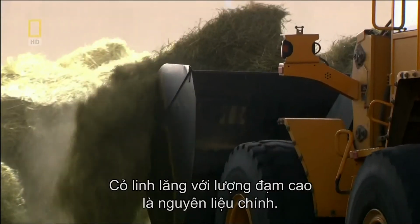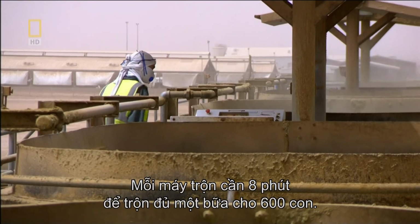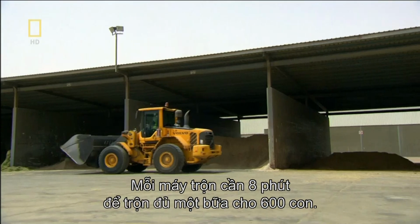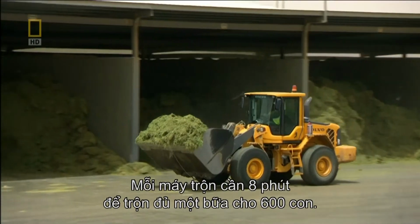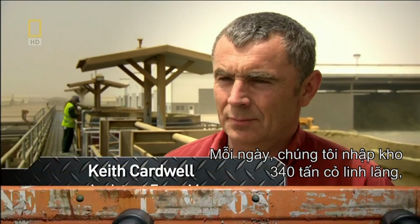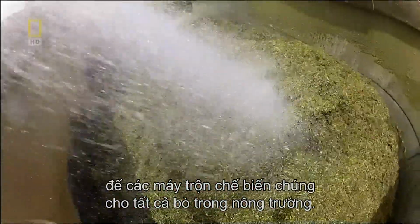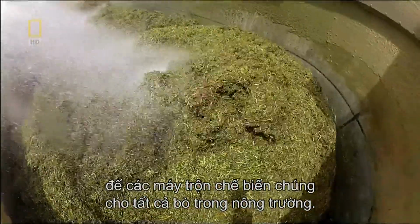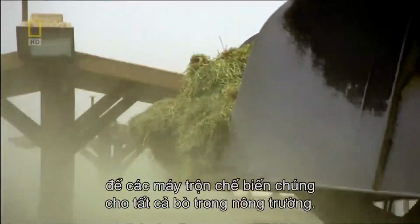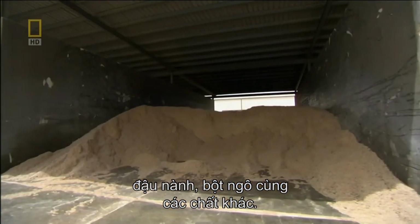With high levels of protein, alfalfa is a key ingredient. One mixer takes 8 minutes to blend enough for a single meal for 600 cows. Every day we would bring in off our storage area 340 tons of alfalfa, and that would be processed through these mixers on a daily basis to feed all of the stock on the farm. The alfalfa gets mixed in with cottonseed, maize, soybean and cornflakes and other concentrates.